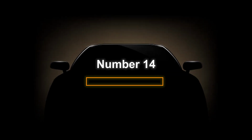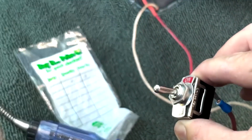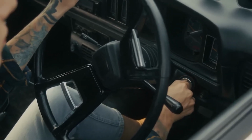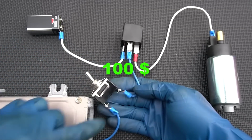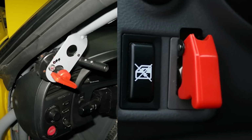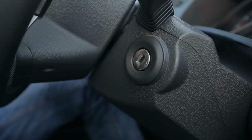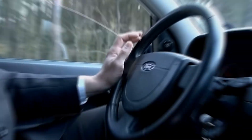Tip number 14, add a hidden kill switch. A kill switch is a secret button that cuts power to your car. Even with your keys, the engine won't start unless you flip the switch. Mechanics can install one for about $100. Hide it where only you know, under the seat, in the glove box, or behind a panel. Thieves will turn the key and get nothing. It works because most thieves don't have time to search for hidden switches. They want fast getaways. Choose between the fuel pump and starter circuit switches. Fuel pump ones work best.